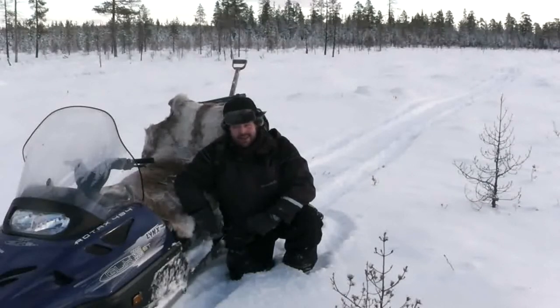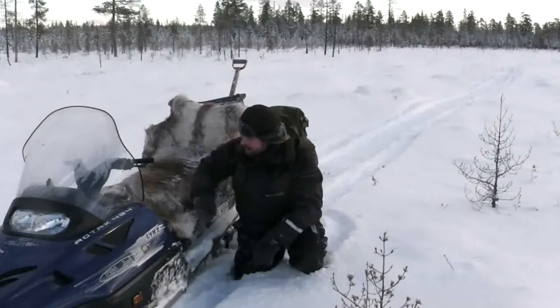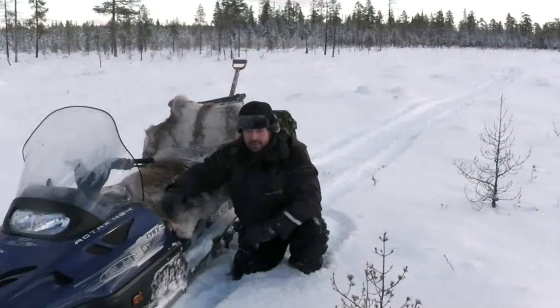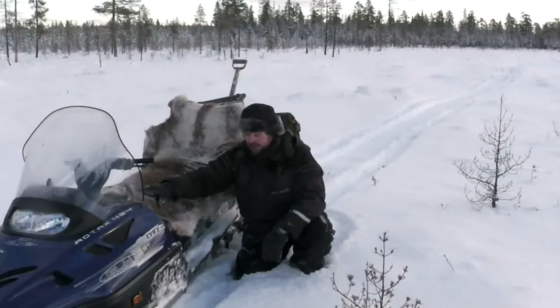Also now, it's no game anymore here. You see, I'm out in the middle of nowhere, miles away from home. An old snowmobile, 10 years old. If this thing breaks down, it's an immediate survival situation. It can be minus 20 at night at this time of year. So you need to pack some stuff with you.